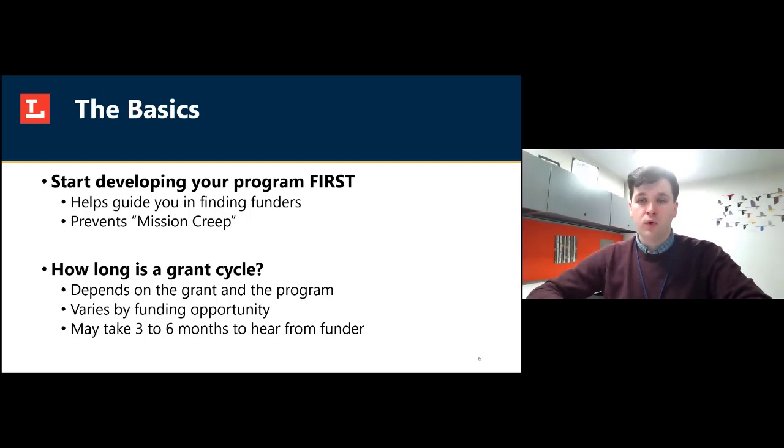It also will keep you on track in writing the grant. So if you find a request for proposals out there that's calling for applications for something that you don't do, leave it at that. Don't do it. Don't start expanding your program base just because you want to chase those dollars.